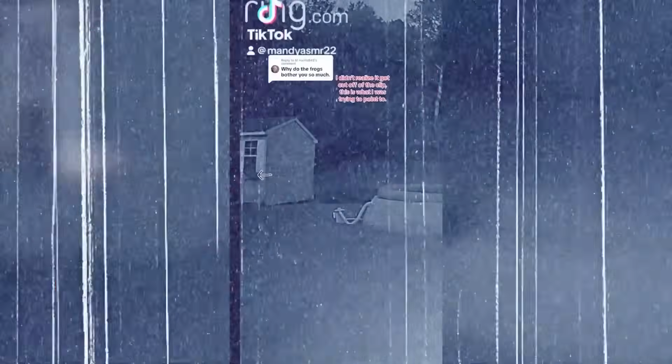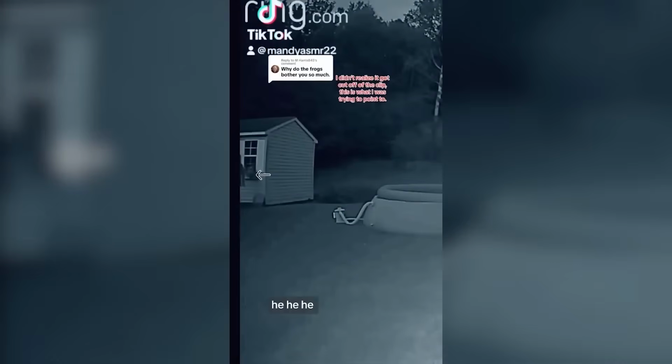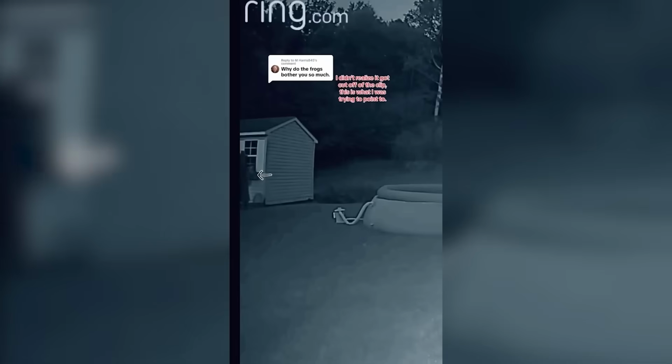In an almost witch-like voice, the figure says, "Let me in," before it begins scratching on the door and trying to open it. After the incident, Mandy began to monitor her cameras much more closely, and to her dismay, a few nights later she saw a figure in a black hood lingering outside her shed.